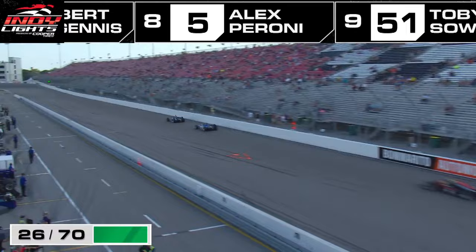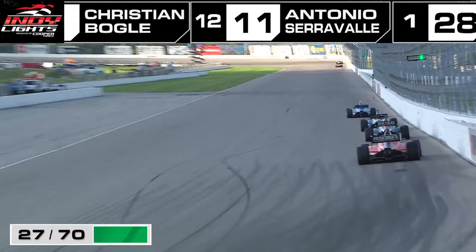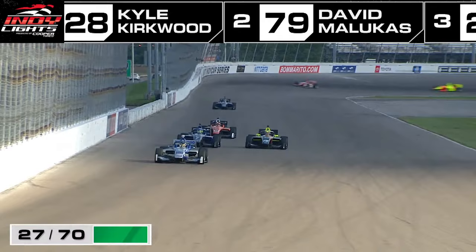Kyle Kirkwood roars down the main straightaway with some slower cars in front of him. Yep, that is Christian Bogle, who is going to stay to the outside. Kirkwood's going to sweep to the inside. Bogle quickly slides right back in front of David Malukas to make their way down the back straightaway. Mark, navigating lap traffic. It's one of these things these young drivers have to learn to do.